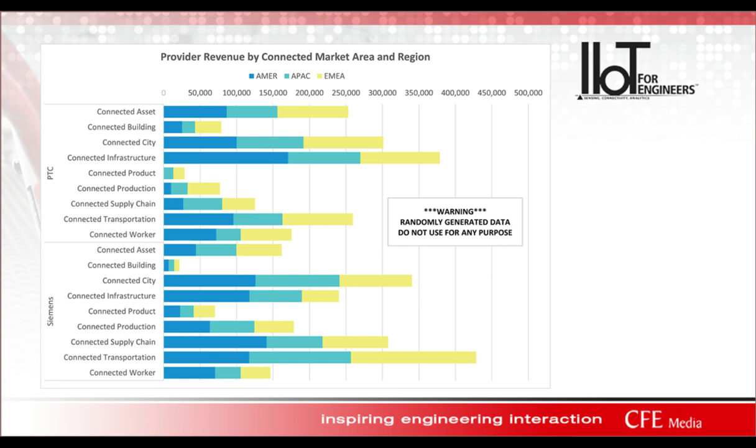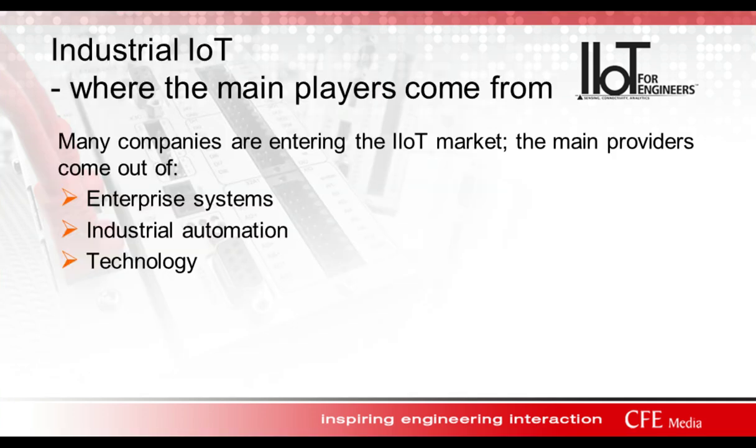And this is the kind of information we'll be building up. This is just test data at the moment, but we will be delivering this as a market data set in June.